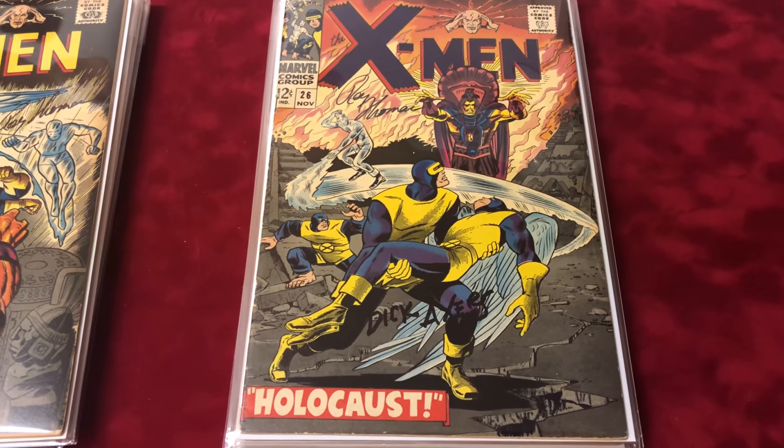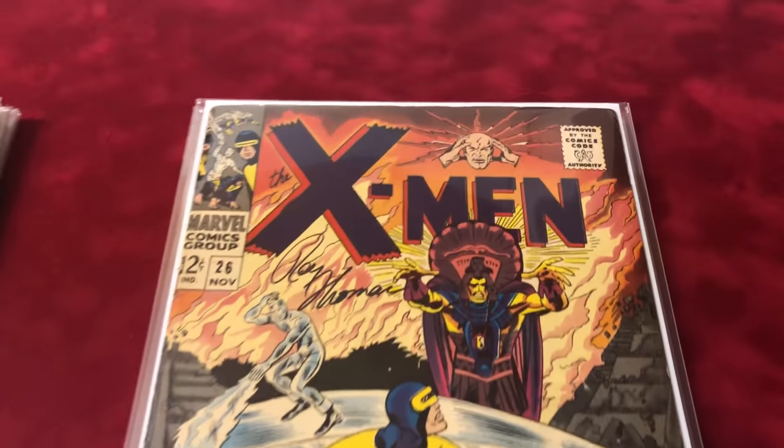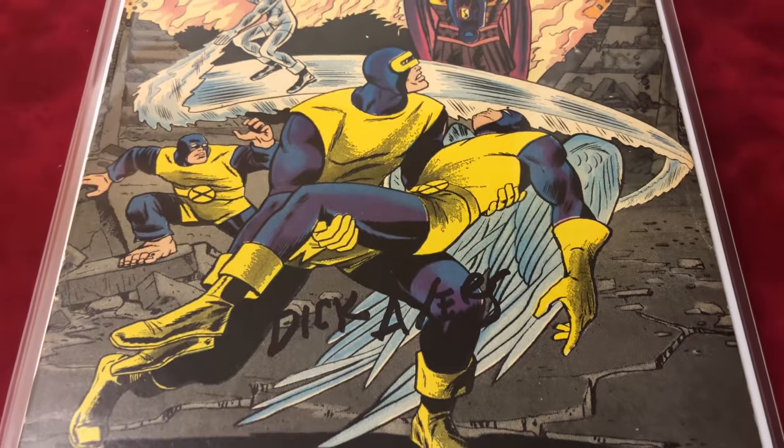Number 26, there's something real key here. This is about a VF minus, you know, about 7.5. There's Roy Thomas signature and Dick Ayers again.